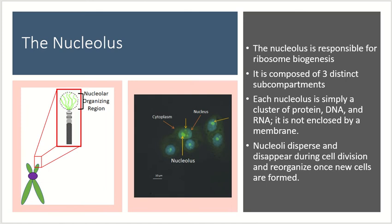Each nucleolus is basically just going to be a cluster of proteins, DNA, and RNA, and so they're not going to be enclosed by any membrane like we've seen before. You can see here in these images, we've got our cell, our cytoplasm, and our big blue nucleus. And then within that nucleus, we've got these little green dots. Those are our nucleoli. Nucleoli, interestingly enough, are going to disappear and then reappear during cell division, and they're going to reorganize into those new cells as they are formed.